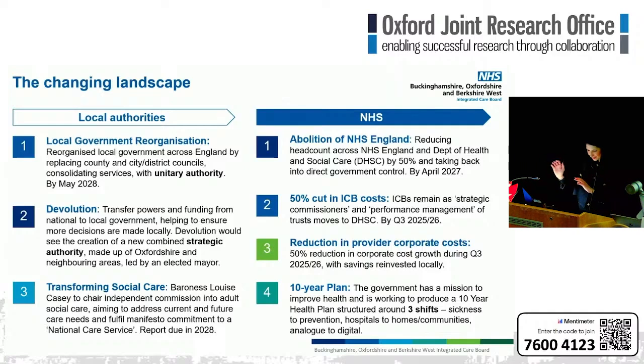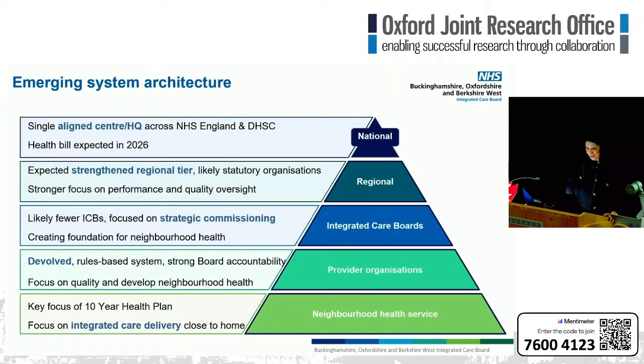So if that's the diagnostic, what we're going to see in the 10-year plan is the solution moving forwards. And this is my guess of how things will shape up. But I am in the slightly surreal experience at the moment of working with NHS England to define the future of ICBs, and something quite similar to this graphic will be in some national guidance released imminently.